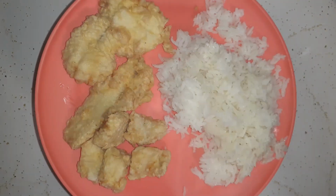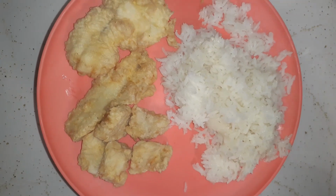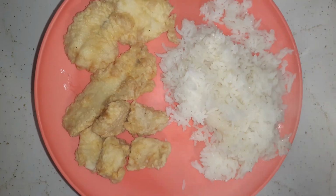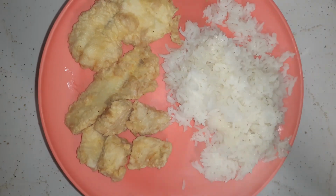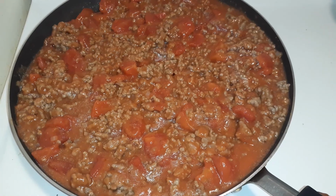All right, everyone, so here is our plated fish and rice for this Monday night supper. It's a combination of perch and walleye given to us by a friend we met at the campground. So yeah, I'm going to sit down and enjoy this supper. I'll probably just have some applesauce with it. I'll put some soy sauce on my rice, and Glenn is using buffalo sauce.